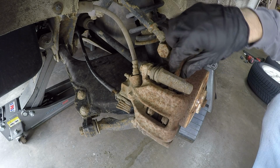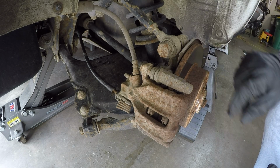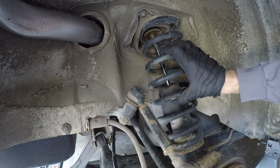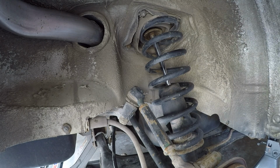The rear brakes look better than the front, but I probably will replace these anyways. They're somewhat grooved as well. And then I saw something kind of strange with this rear shock right here. The spring, in fact, is out of its perch up here. I don't know how this happened.